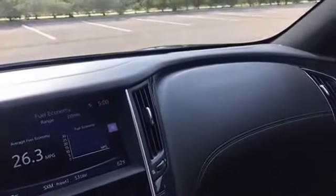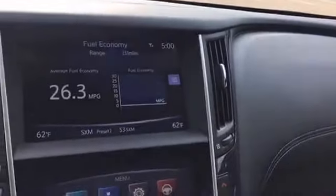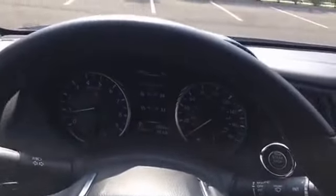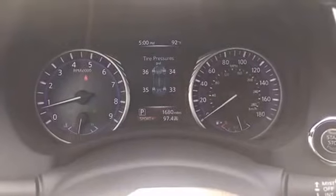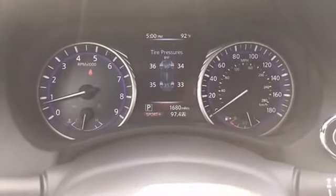The Q60 in its base form starts at about 38, I believe, 39. Not too bad. Infiniti's really trying to step it up, but hopefully they'll get something in the M category, AMG, to really compete with those guys, and this is a good start. Almost there. Hopefully they'll get there soon.